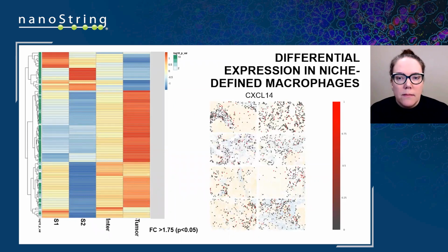And so just showing some preliminary data. Unfortunately, I can't share the transcripts. They're a little too exciting. But when we go after PD-L1, or sorry, just macrophages here now by niche, what we see from the rightmost column toward the left on that heat map is a very strong gradient of a specific subset of genes, what you would expect, some enriched in chemokine signaling, as we see on the right, in that tumor population of macrophages, as well as in the interface. And we're just showing one example here, chemokine 14, which of course has an established role in macrophages.